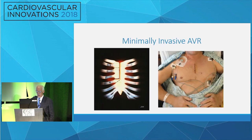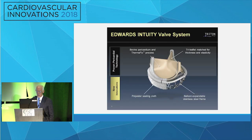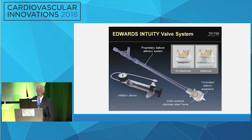So here's a patient with a minimally invasive surgical aortic valve replacement, and these are done either through a partial upper sternotomy or a right anterior thoracotomy. So this is the Edwards Intuity valve. It's like the surgical valve. It's bovine pericardium that's thermofixed. And it has a balloon expandable stainless steel frame on the bottom, and it's got a polyester sealing cloth on it. There is a balloon delivery system that once the valve has been placed in the aortic annulus, balloon expansion occurs, and you can see in the upper right corner what it looks like in the undeployed versus the deployed position.